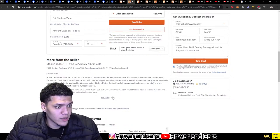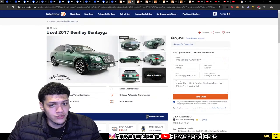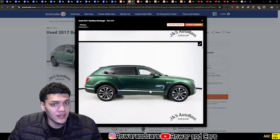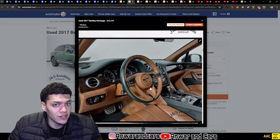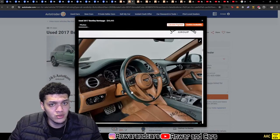So again, this would have to come with a big stack of receipts. Do yourself a favor and get a PPI, and then compare the PPI to what has been done on the car and see if they missed anything. Yeah, and that can be used to negotiate.